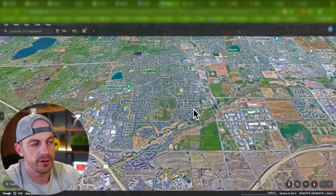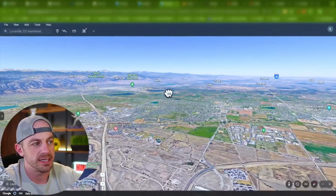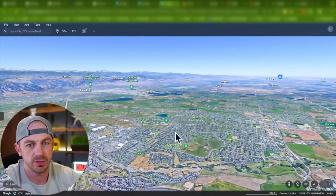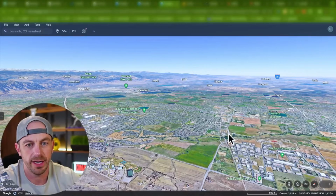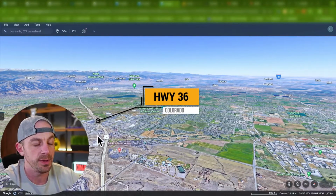All right, so over here at Google Earth, let's get a lay of the land here a little bit. So what you guys are going to see is that Louisville itself, which again is right here, this whole pocket right here is all Louisville. And then we've got Highway 36 here that is going to take us right up into Boulder.